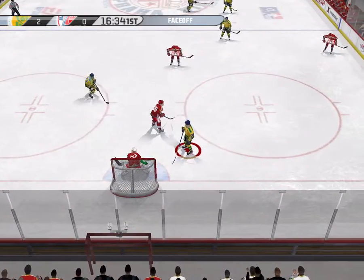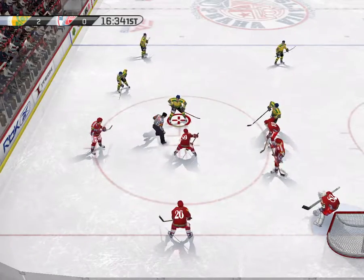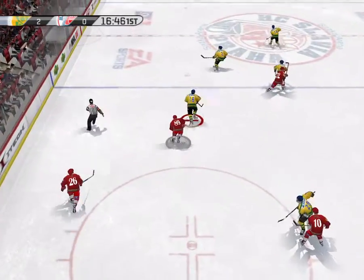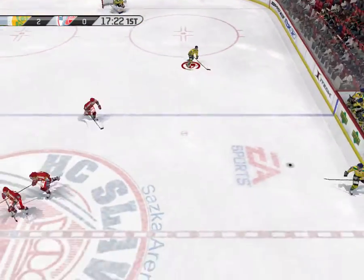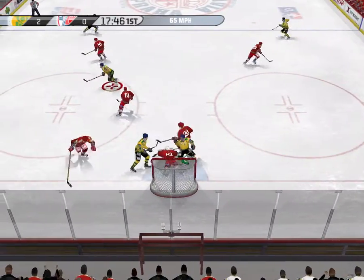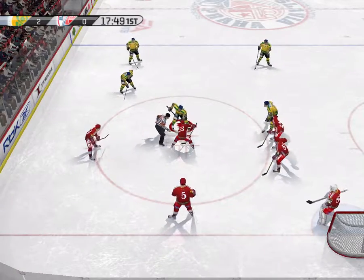And he hangs on for a face-off. The ref is signaling for the face-off. He steals the puck. Onto the puck for the whistle. That was a great save. You need to be fast to stop a one-timer. You almost have no time to reposition yourself.